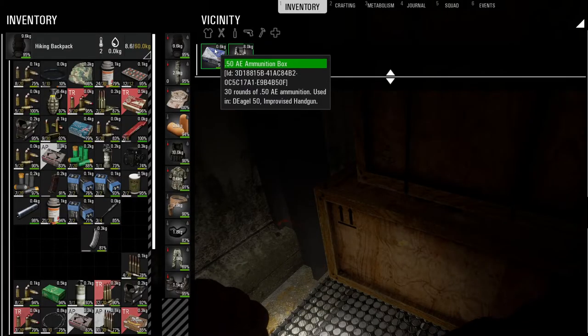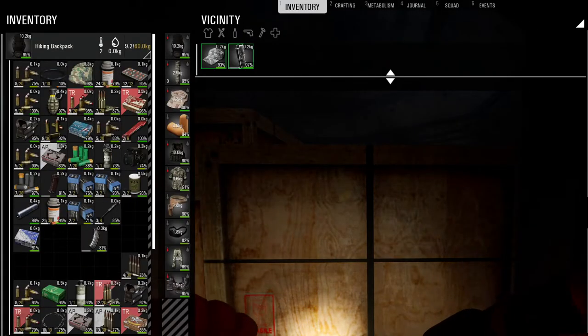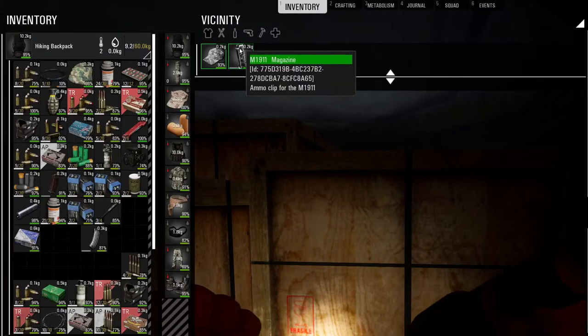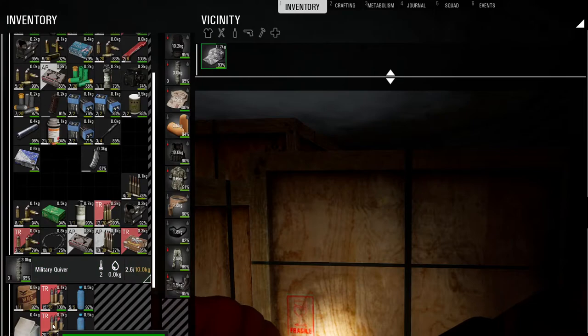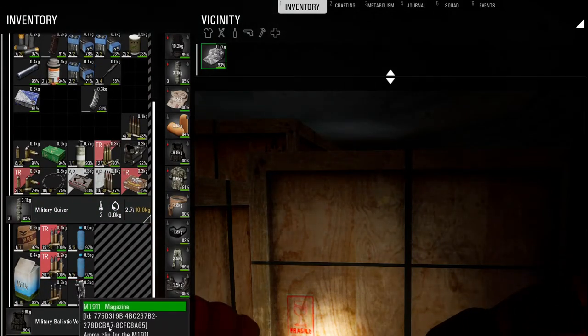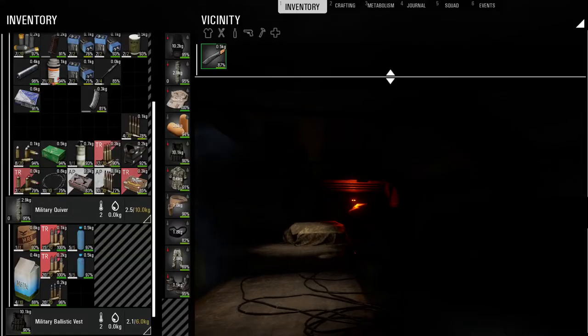Ooh. Take that. Oh. Actually, was that a... Yes, it was. We'll take that. Because what I can do is do that. And then we got another mag for the 1911, which is quite nice.